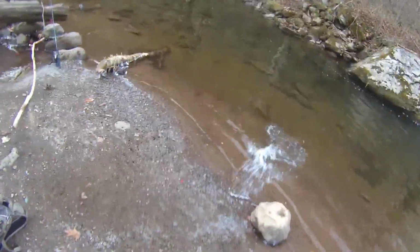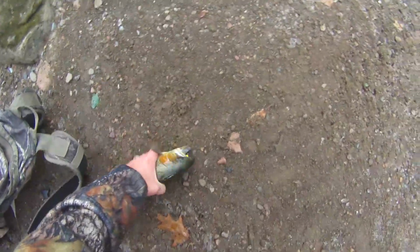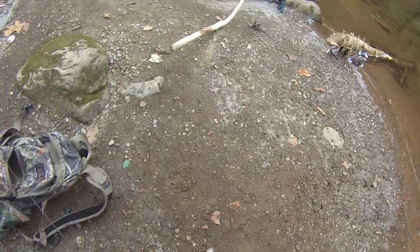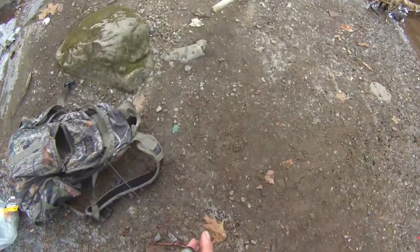Here he is right here, he's coming in. Look at the colors on that gill plate. It's a beautiful male rainbow trout. A lot of people would think that's a brown trout, but actually that's a male rainbow.